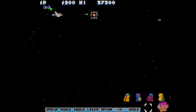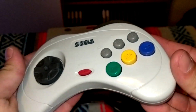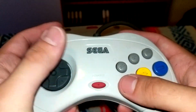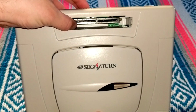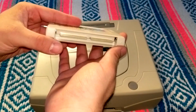For having to compete with the PS1 and later the N64, this console did awful, but it's still a neat little piece of history with some really good exclusive games for it. Sega would go on to make the Dreamcast before quitting hardware altogether. And fans often blame the Saturn for Sega's downfall in the hardware market, because consumers had just lost confidence in Sega. To end us off, I'll quote some random guy on the internet.